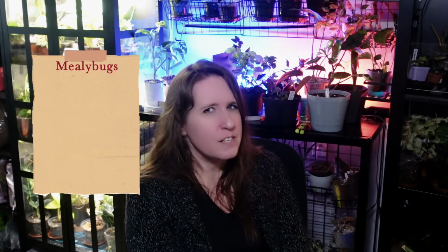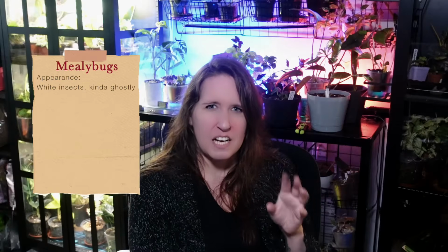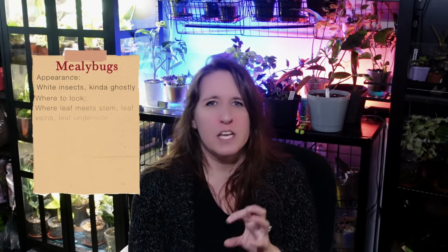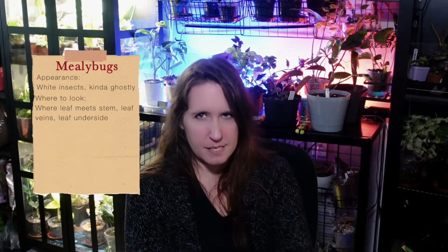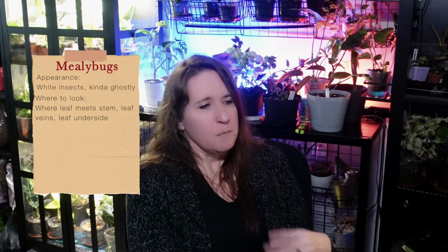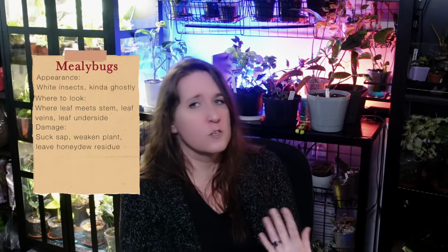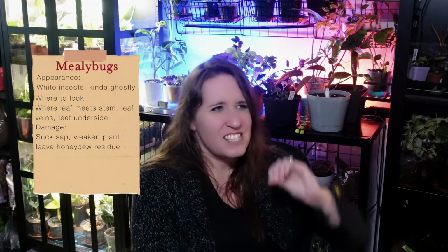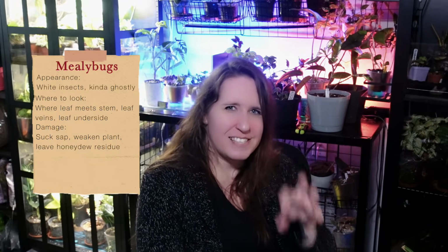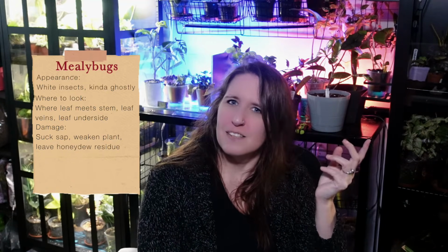Mealybugs are relatively easy to spot. They look like tiny, soft body insects covered in a white, cottony or waxy substance. You'll often find them clustered in the leaf axils where the leaf meets the stem, or along the veins of leaves and on the undersides of leaves. Mealybugs suck sap from the plant, which can lead to yellowing, stunted growth, and distorted leaves. They excrete a sticky substance called honeydew, which can attract sooty mold or ants if you're outdoors.